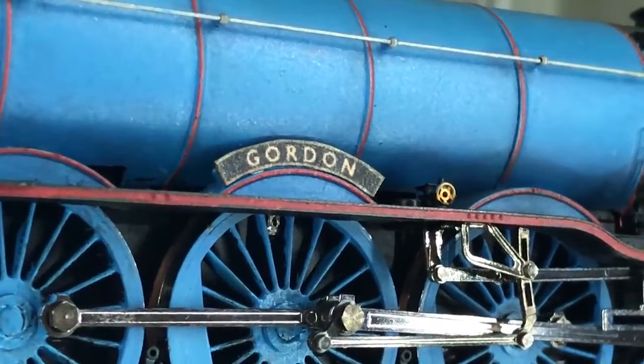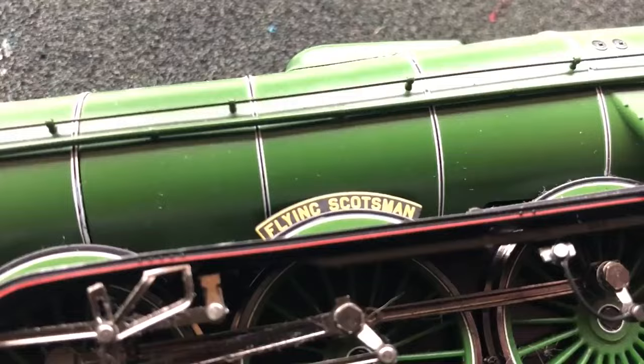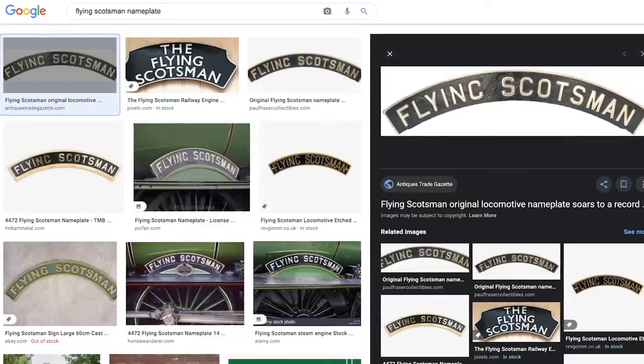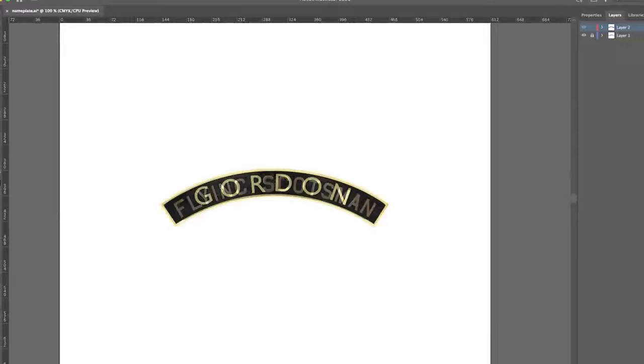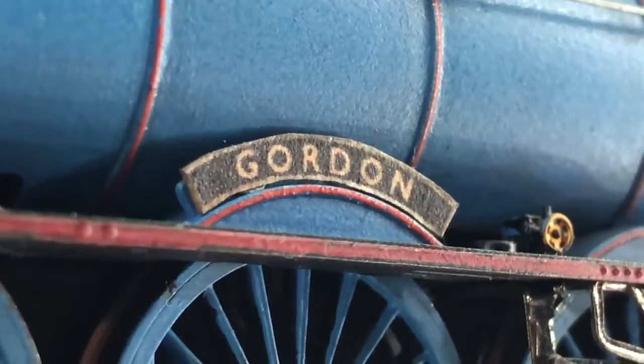None of my Northwestern engines have nameplates, but I wanted Gordon to be special. As an A3, he deserved one. So what I did was take measurements of the splasher with a ruler, then found a Flying Scotsman nameplate side shot on Google, scaled it to the correct dimensions in Illustrator, and then drew a Gordon nameplate on top of it. I printed it out at 100% scale, cut it out with an X-Acto knife, and voila, a Gordon nameplate. I would like to replace it with an actual 3D brass one someday, but until then, this will do just fine.